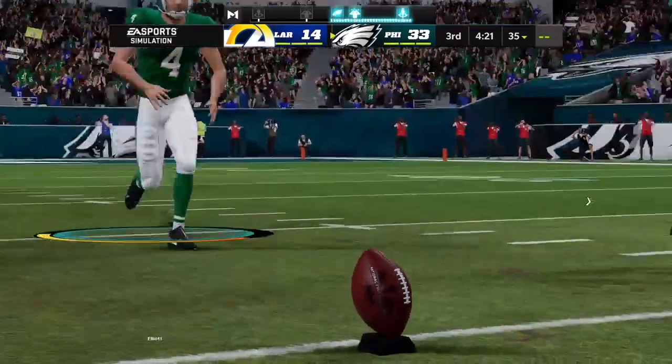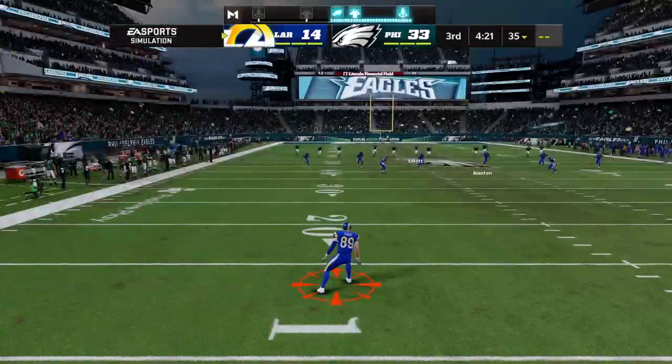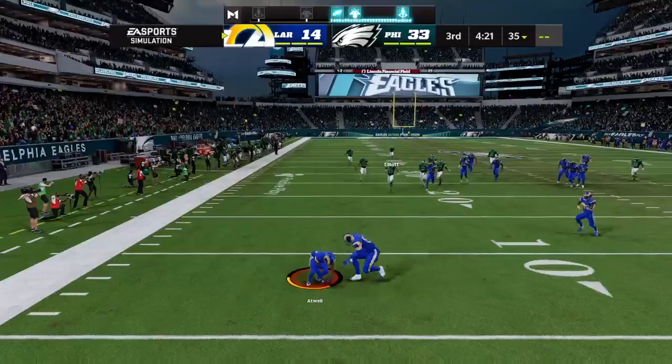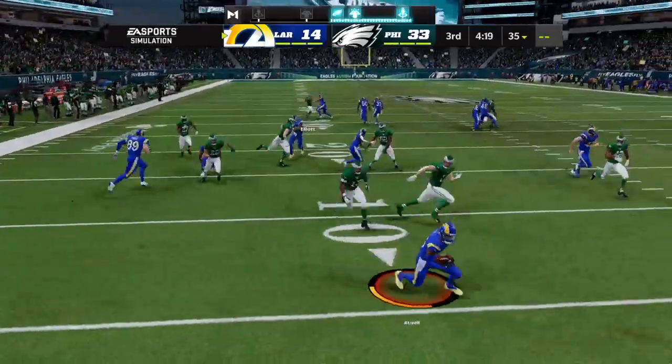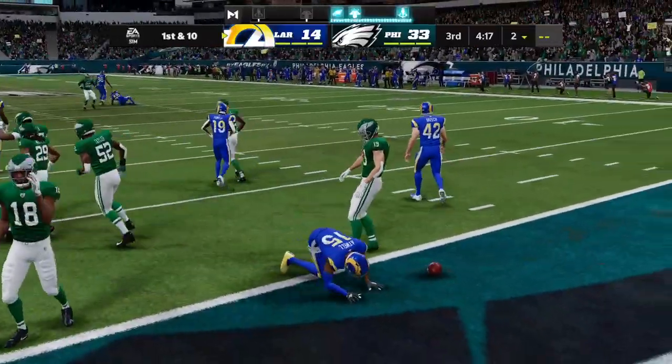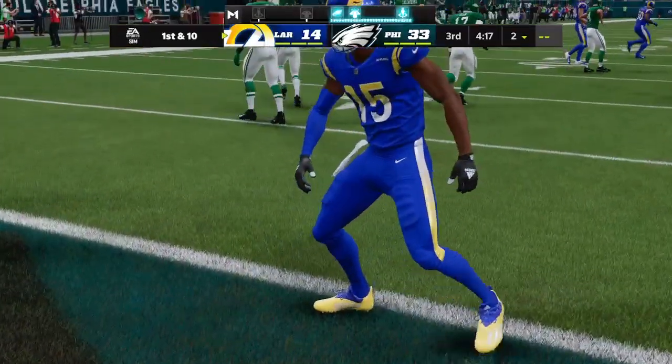Throw the pick six. They'll get another shot at it now as this one's in the air. Takes it at the 7. Get him, bro. Get him. And he'll save, go down at the 2-yard line. What a disaster there.